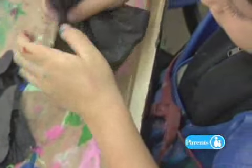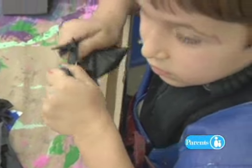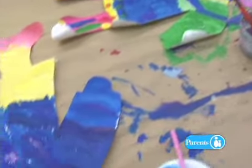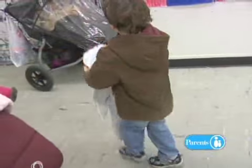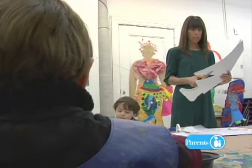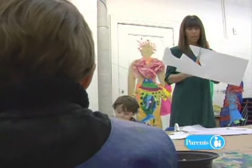The kids have the freedom to use the materials as they wish, but they end up with a finished product. And I think that makes them feel good about what they've done. Let's say we'll cut something out and then it's in the shape of a person or a bird or something. So when they're finished, it will look like something, even though they had the freedom to paint it any which way.